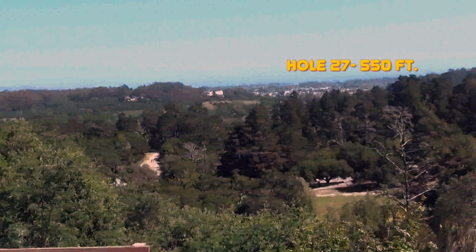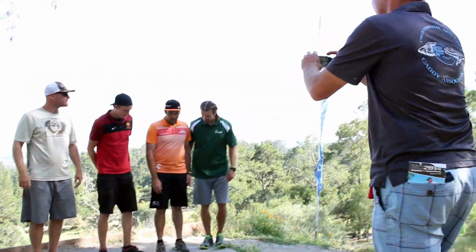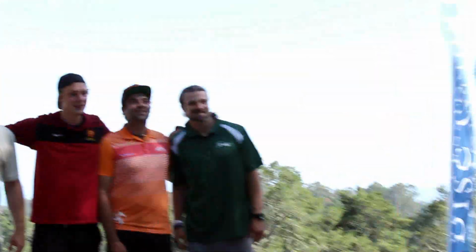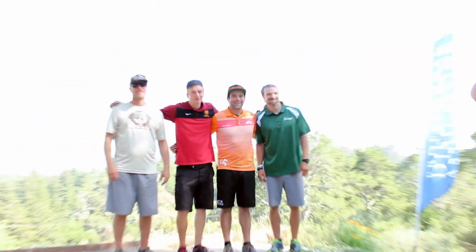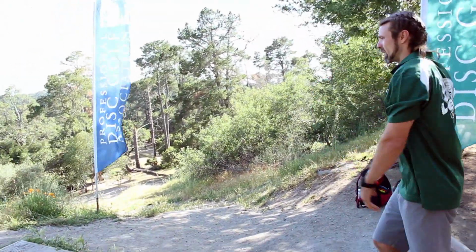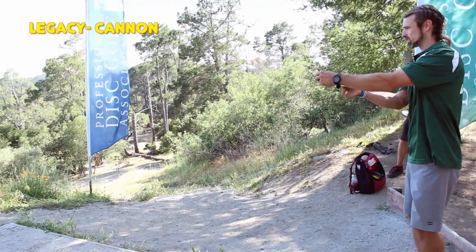Yep. But that's going to bring us to the last hole, hole 27, top of the world. You got the Monterey Bay in the distance. You can see downtown Santa Cruz. That's right. They're doing the top of the world picture thing here. Oh yeah, it's like a must do. You got some hover hand from Dave there. You see that? He looked like he wasn't sure if he should put that on his waist or what. Awkward.